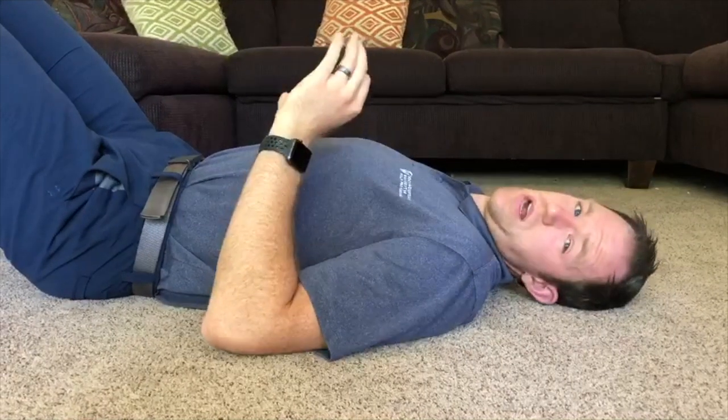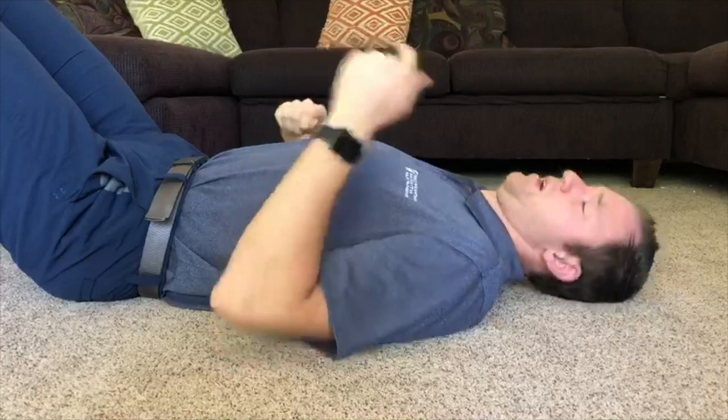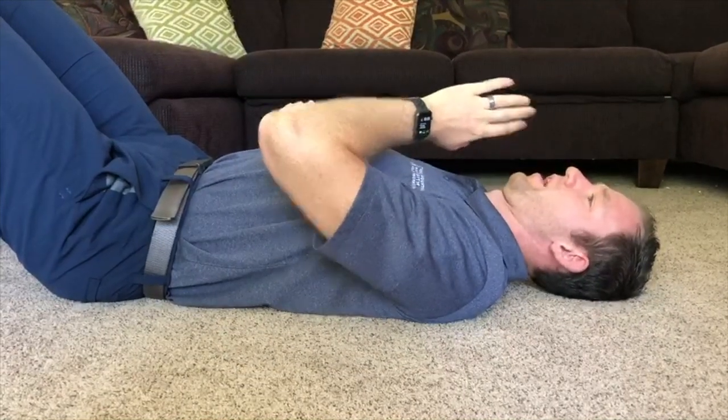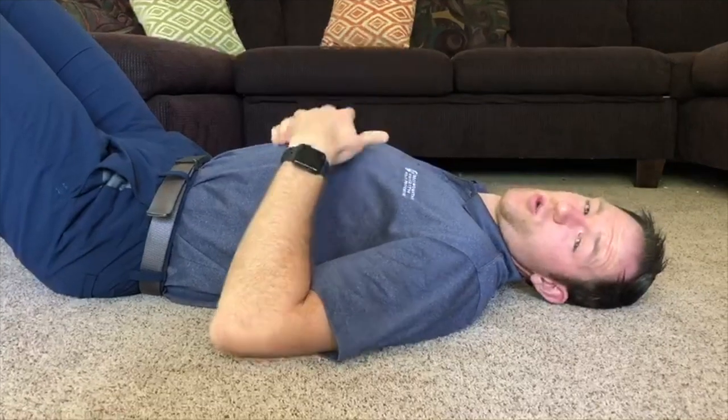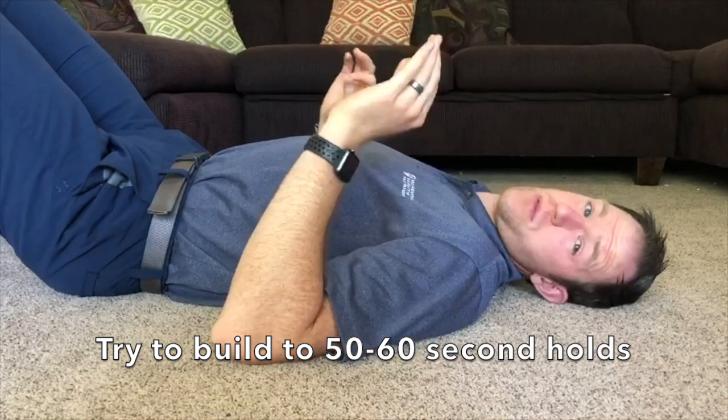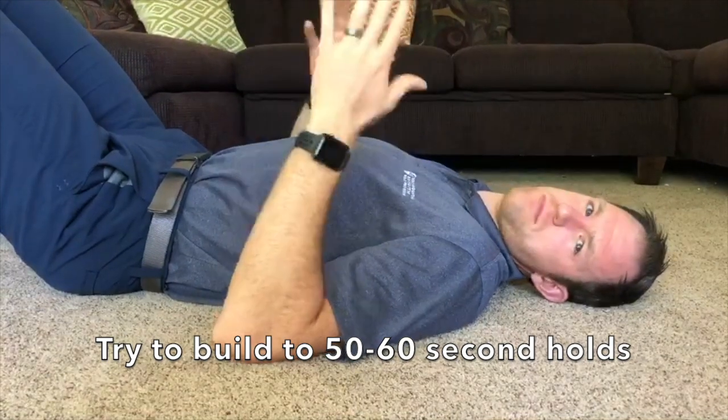The key with this one, I want you to hold it as long as you can until your chin starts to poke upwards and or starts to shake a lot. Okay, this is really, really hard. Research says that normal people with normal necks should be able to hold this for about 50 to 60 seconds. You probably won't be able to do that right away, but take your time and build to that.